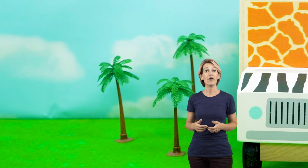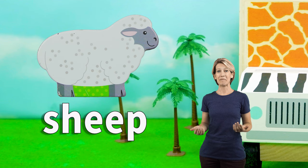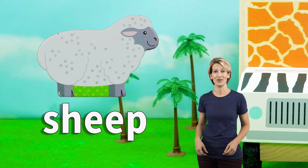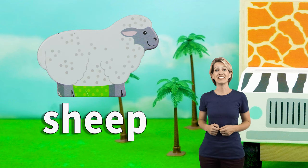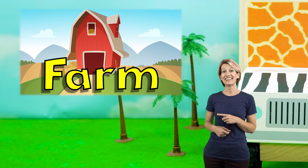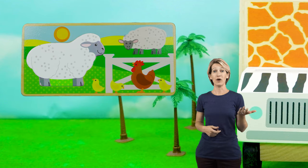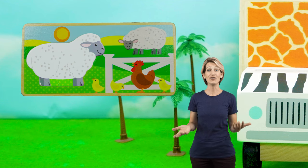Okay, so what about a sheep? Bah! Bah! Oh, sheep are so cute. Oh, I love how fuzzy they are. Okay, so where does a sheep live? Yeah, sheep live on farms. Good job! Wow, we're getting faster and faster, aren't we? Oh, we're gonna be done with this in no time.